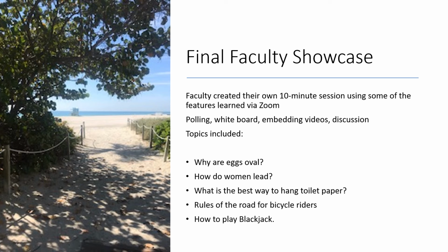And we had some really interesting and engaging topics. We talked about why eggs are oval and what creates the shape of an egg and the various theories surrounding that. We learned a lot about how women lead differently than men. There was pre-work, there was polling, there was discussion. One of the most interesting was what's the best way to hang toilet paper, from the front or from the back? And while this seems out of their topic, it was very engaging and incredibly well done.